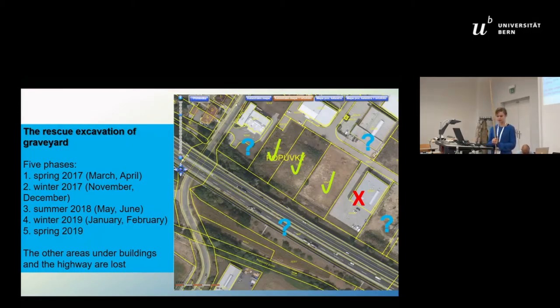There is a schedule of the rescue excavation of the graveyard. As you can see, we did it in 5 phases. We started in spring 2017. And as you can see in the picture on the right, here is the area, the parcels or just places where we carried out the rescue excavation.